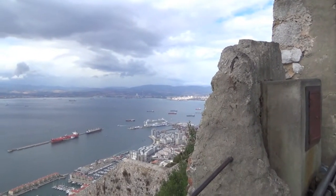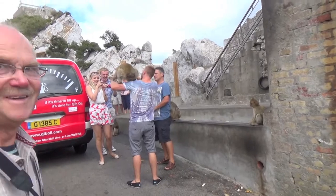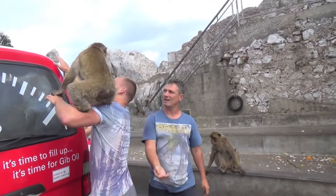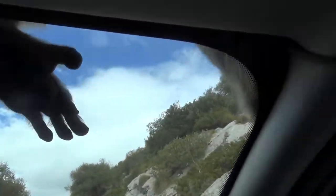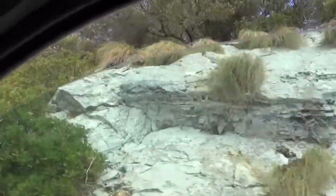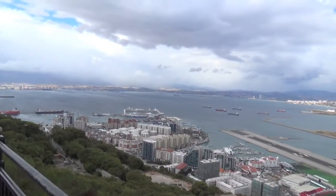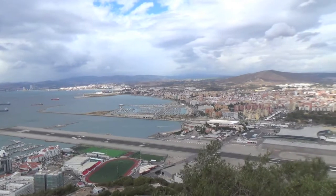Azura down there, if you can hear me with this wind. Come on. Oh, the window's open, he's trying to get in. See Azura down there, and round there's a strip.